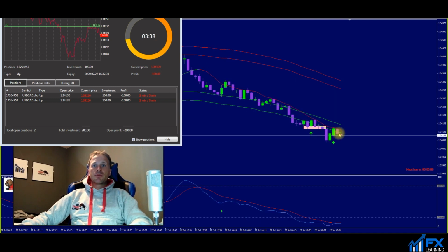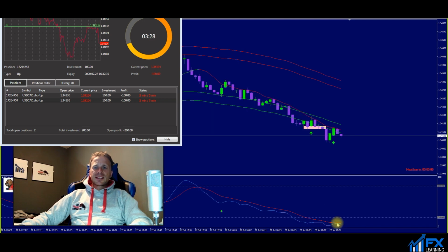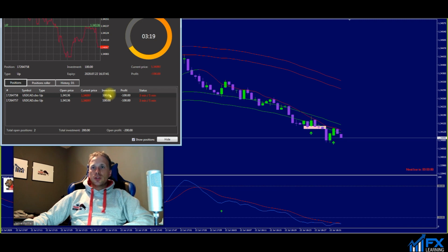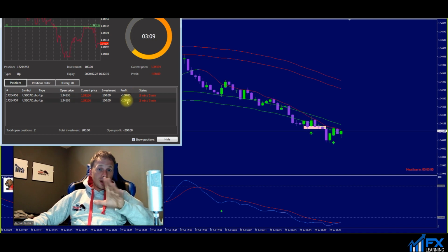So when I see a break above this line, it gives me kind of a confirmation that I want to be buying the market. I can see the MACD and RSI is slowly going up to the upside. So we should see, hopefully in the next couple of minutes, a movement to the upside, and we'll see what happens. What I'll do is I'll pause the video and I'll update you in 3 minutes time when that happens.